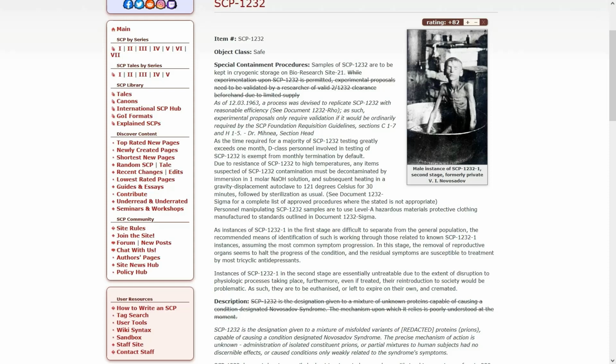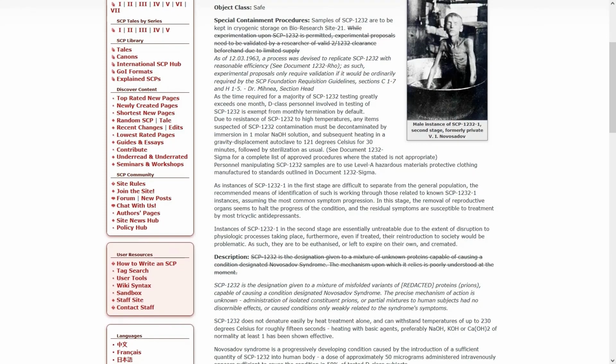Due to resistance of 1232 to high temperatures, any item suspected of contamination must be decontaminated by immersion in 1 molar sodium hydroxide, I guess it's sodium oxygen hydrogen solution, and subsequent heating in a gravity displacement autoclave to 121 degrees Celsius for 30 minutes, followed by sterilization as usual. See document 1232 Sigma for a complete list of approved procedures where the stated is not appropriate. Personnel manipulating SCP-1232 samples are to use Level A hazardous materials protective clothing, manufactured to standards outlined in document 1232 Sigma.